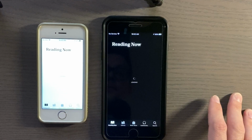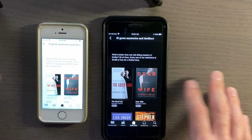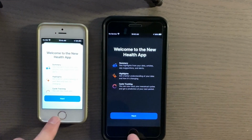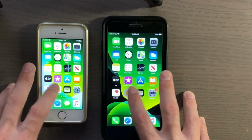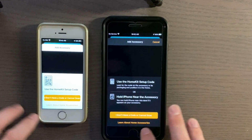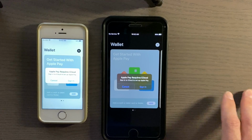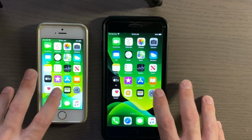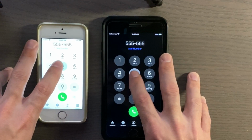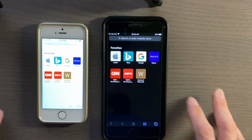Books. Health. Home. Wallet. Settings. Phone. All right. First we'll test Apple.